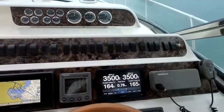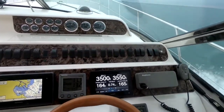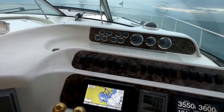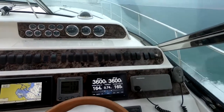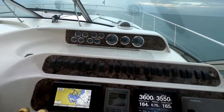We'll see what happens if we speed up a little bit. I don't know, might get worse. Probably will, but now I'm up over 22 miles an hour. I'm still at 0.74 miles per gallon. Certainly not 0.5. So you've got to find a sweet spot.